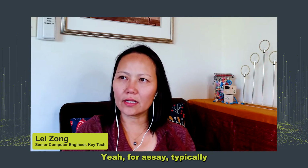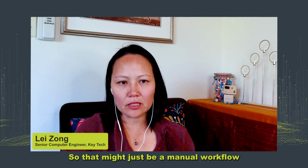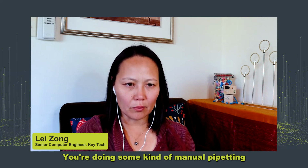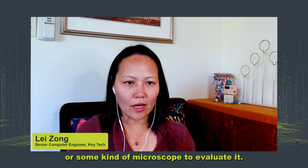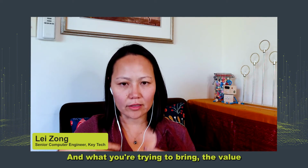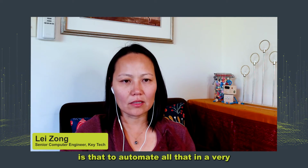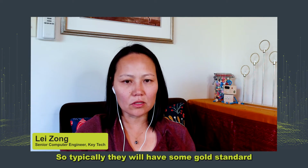Yeah, for an assay, typically they have a gold standard they can compare to, right? That might just be a manual workflow, where you're using off-the-shelf PCRs to do that PCR cycle, doing some kind of manual pipetting or putting it into a spectrometer, per se, or some kind of microscope to evaluate it. That was your original workflow, which is very manual. And the value you're trying to deliver in this product concept is to automate all of that in a very realistic way. So typically they will have some gold standard to compare to.